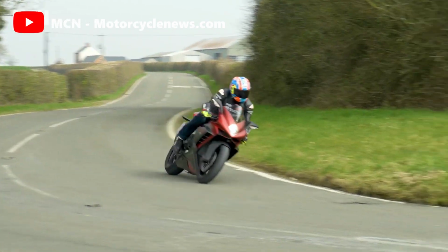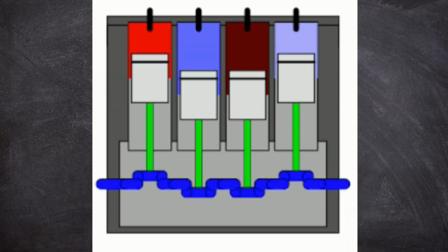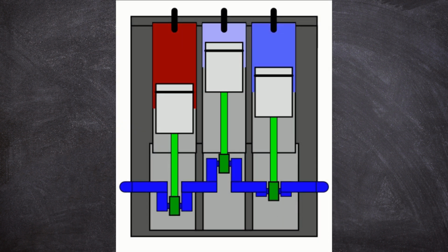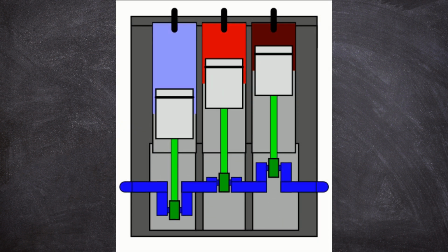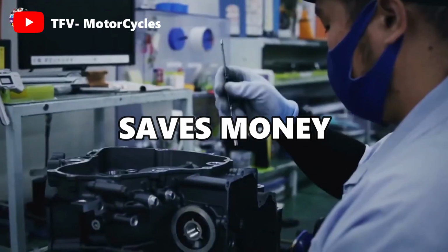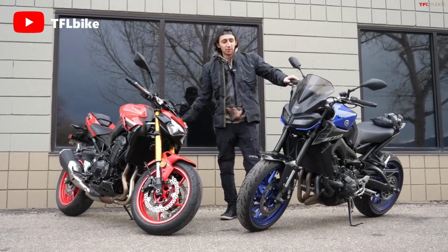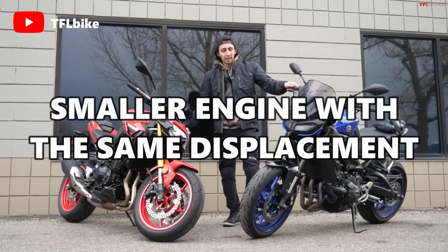Another desired benefit of a 3-cylinder engine is its size as compared to 4-cylinder engines. The total material required to produce a 3-cylinder engine is reduced by 1 cylinder. The manufacturers benefit from this in two ways. For starters, they will need less material, which will save them a large amount of money for each engine. Secondly, because there's 1 fewer cylinder, you may build a smaller engine with the same displacement.